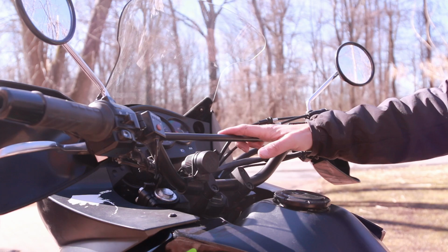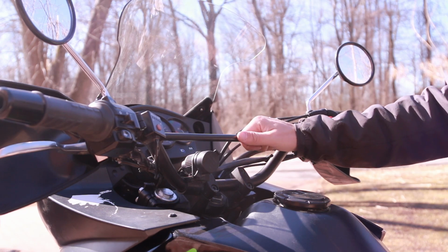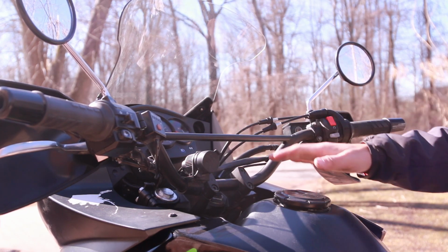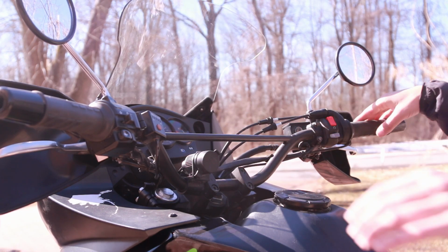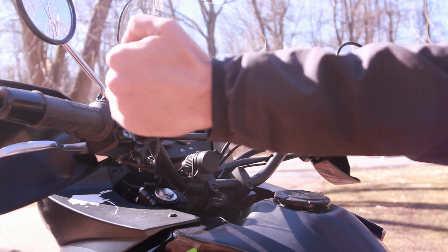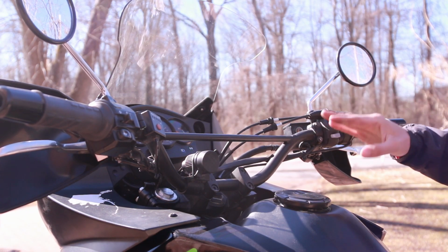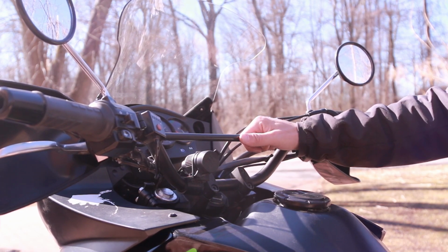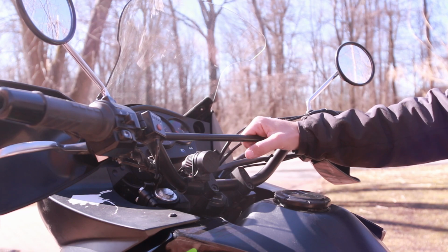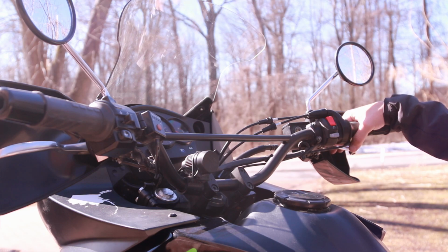The handlebars are extremely well designed for riding off-road. This is a very good handlebar for doing any sort of gnarly off-road stuff, and it's a very controlled sort of handlebar. They are very flat here and they swoop back a little bit, but it's a very comfortable, attention sort of riding position. It's not a lazy kind of handlebar, so it does put you in a little bit more aggressive off-road position than I'm used to.